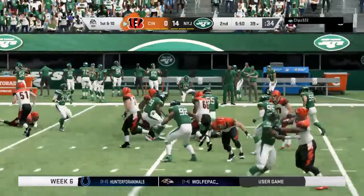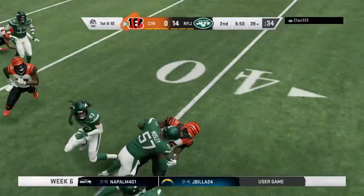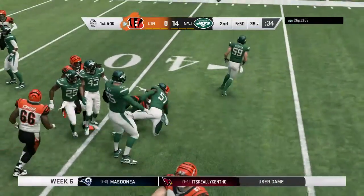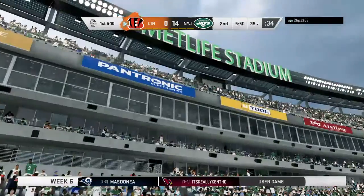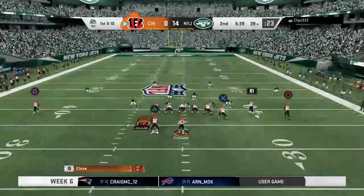Yeah, it was an easy pickup because they handed it to him. That was way too easy. Just looked like absolute confusion defensively. Not sure why they were in that set. Yeah, I'd say you ought to have a few men in the box there. So from the 39 now, they'll come up on a 1st and 10.